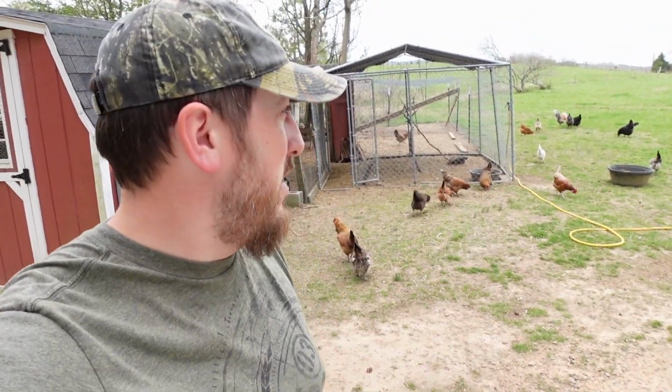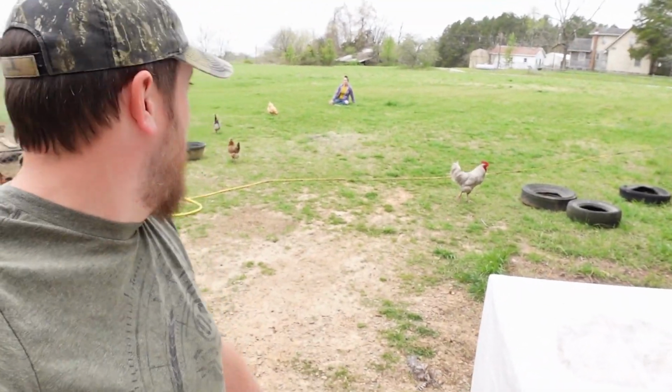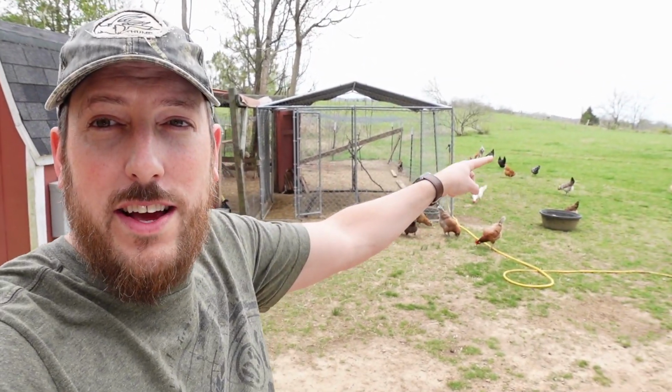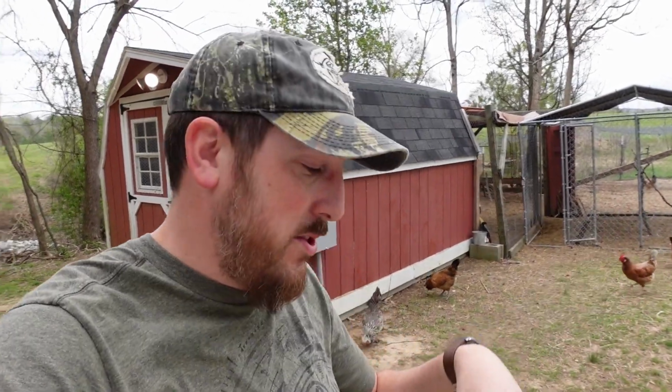Right now, we just came down to the chickens. Jerry let the chickens out so they can get their free ranging done before the storm gets here. Silver's over here dancing with the girls, and Copper hasn't caught him yet, but Copper's all the way over there on the far end. He's right over there. And Silver's over here by these tires. If Silver starts dancing with the ladies here, Copper will catch on to him and chase him around.